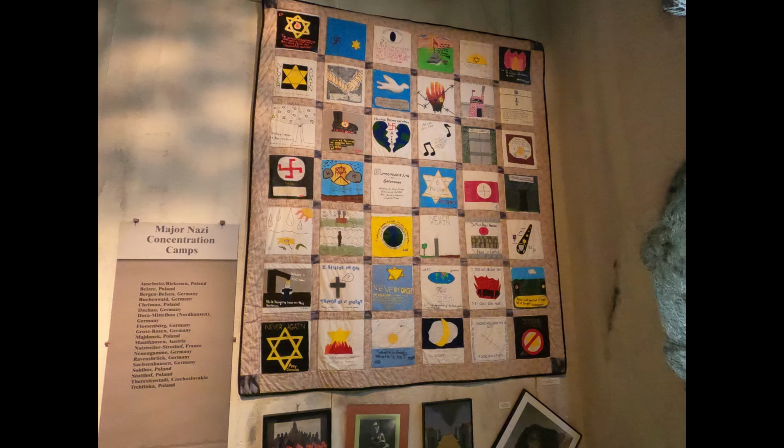They had some Jewish things from back then, and it was just terrible. I mean, you look at this quilt with the Stars of David. And if we zoom in, you can see "never again" on a lot of these squares.